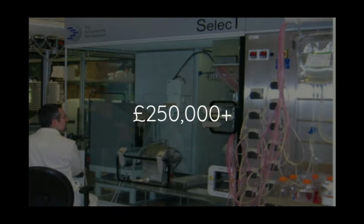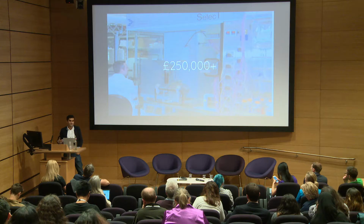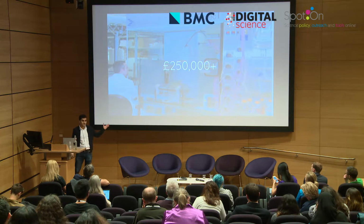So you might be thinking, is a process like Michael's process not already automated? Well, there is an automated option, but it costs £250,000. Takes up a lot of space, really not that easy to use. As you can see, there's a guy babysitting it, even though it's meant to be automated. And this is a trend we're seeing across automation and research today.